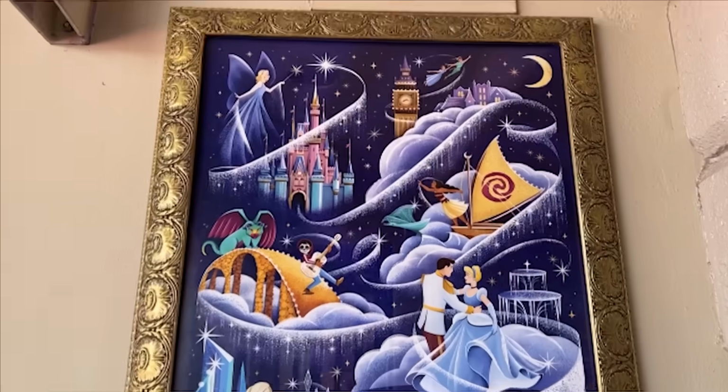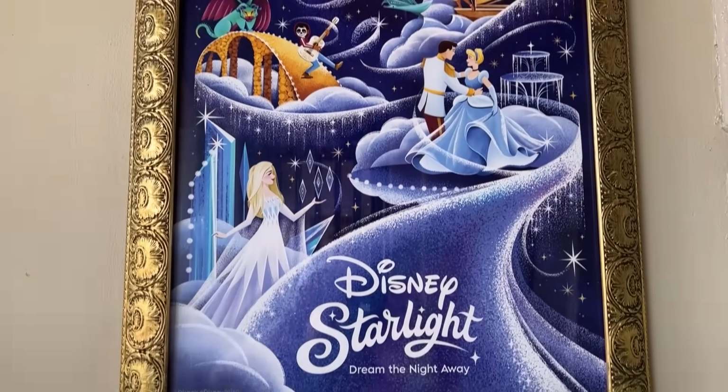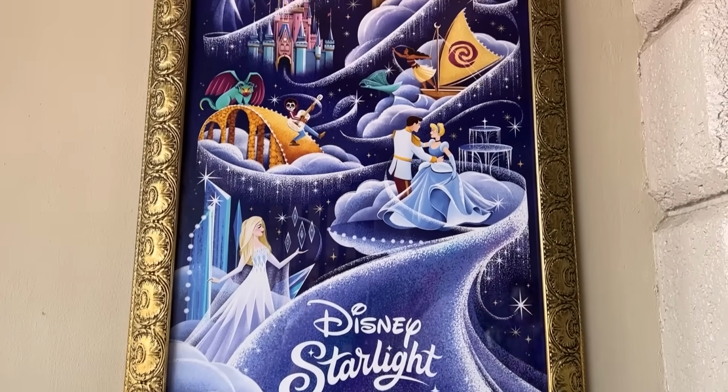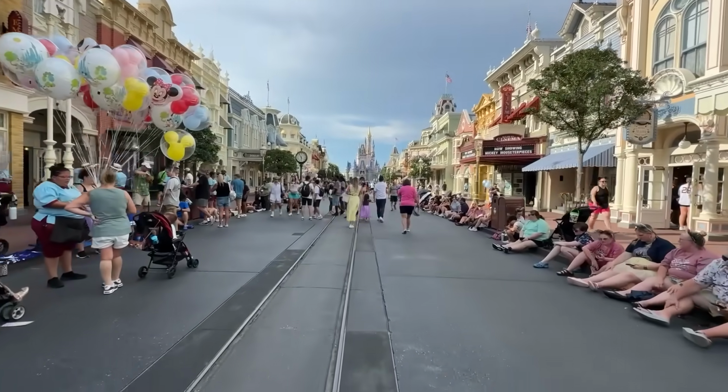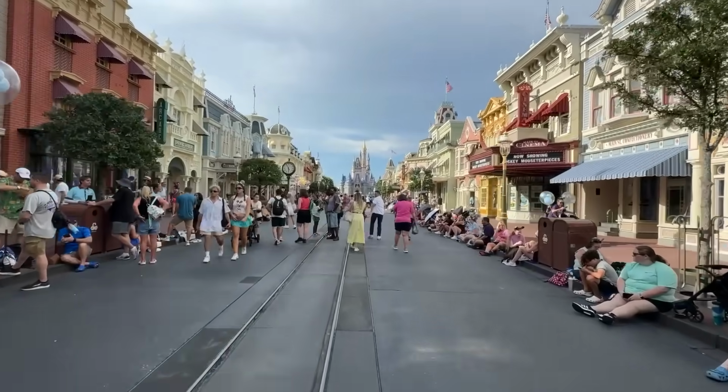Disney Starlight: Dream the Night Away debuted on July 20th and is the first nighttime parade that Disney World has had in years. The story of the parade is that it is a collection of your favorite stories brought to life by the magic of the Blue Fairy.